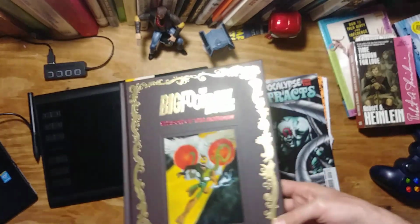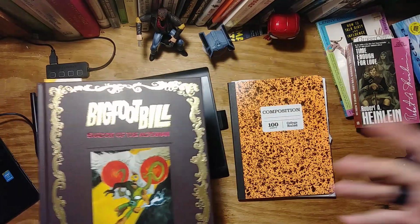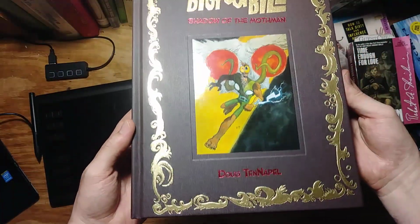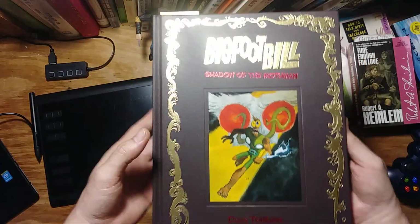So I had a choice over what I was going to review today. It's raining outside, so I can't use my flamethrower and talk about Apocalypse and the Extracts. Let's just throw that off to the side. So I'm talking about Bigfoot Bill. This is by Doug TenNapel. This is the creator of Earthworm Jim. If you don't know who that is, then you have been living under a rock and you don't play video games, at least not fun ones.